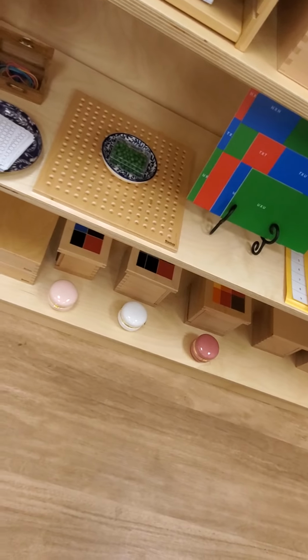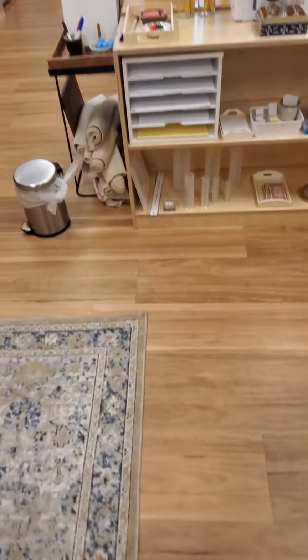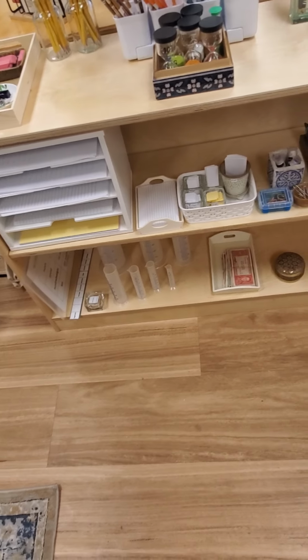Where's the cubing material? Do you have the cubing material yet? Oh, you do? Next to the supply shelf. More to the right. Right there to the left. Oh, now I see it. Okay. Yeah, we walked right by it.